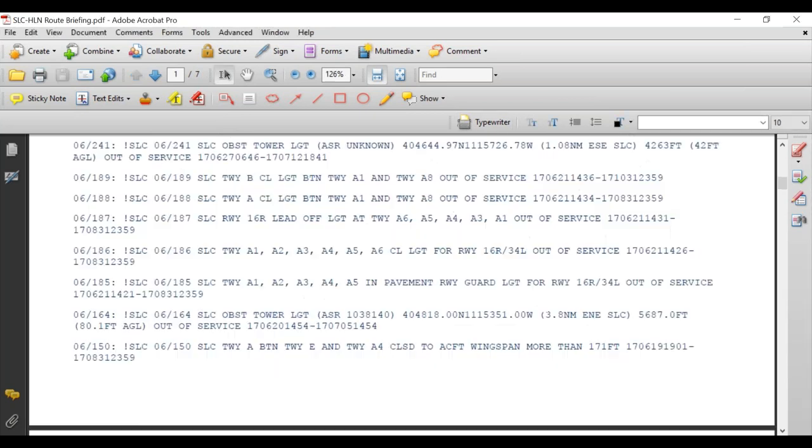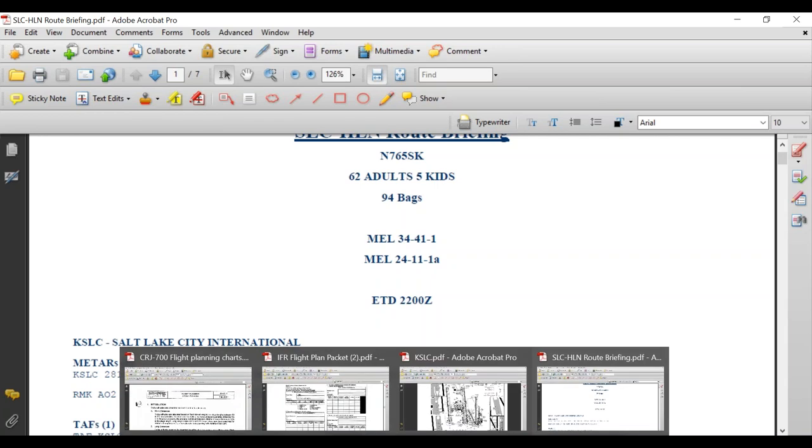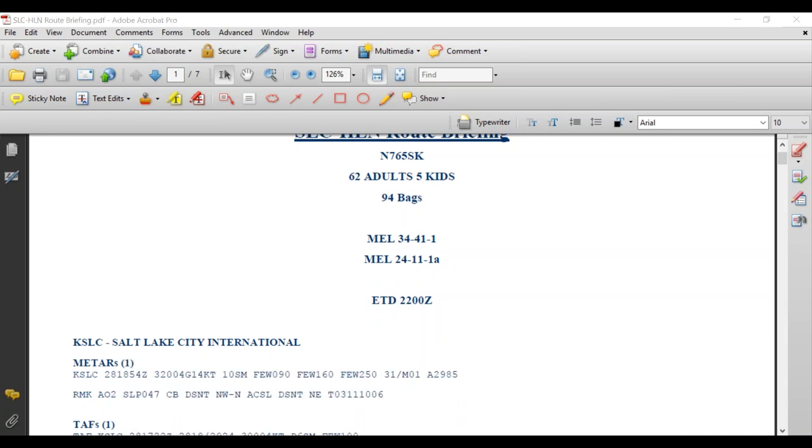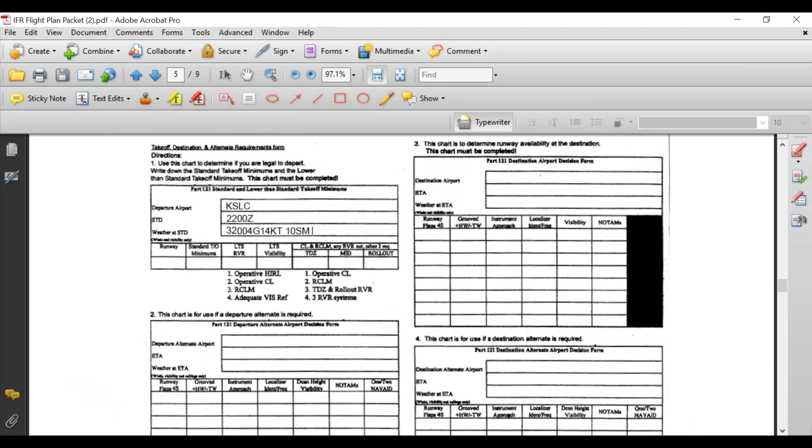10 statute miles, few at 9,000, few at 16,000, few at 25,000. So there's not a ceiling. We don't really need to. So we can just go straight to the temperature and put 31 over negative 1, and then altimeter 2985. 31 over 21? 31 over negative 1. So just go 31/M01 and then altimeter 2985, I think is what it was.